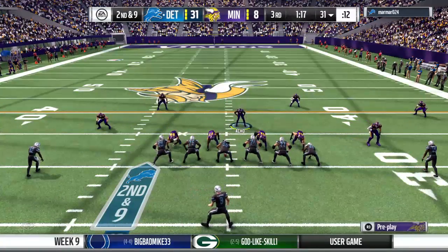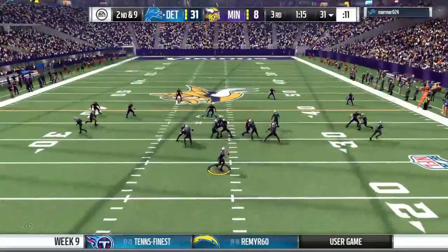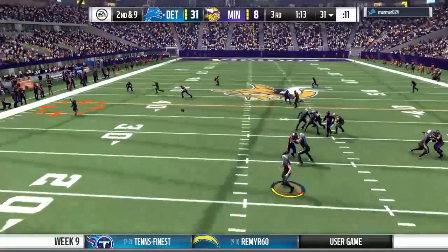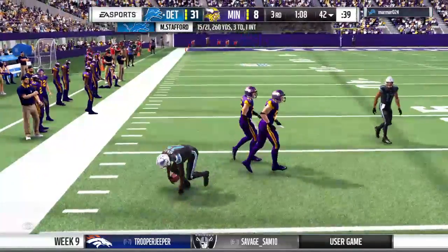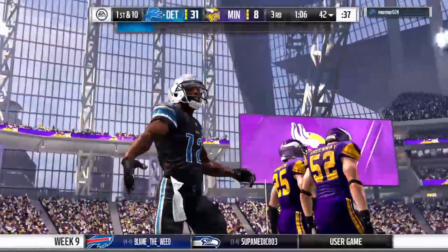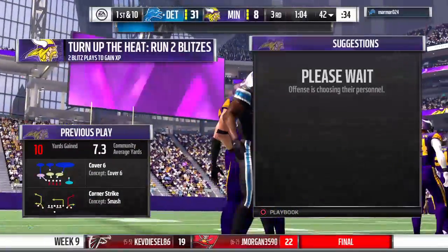They come out 5 wide, 3 of them to the right side. Now Stafford. Curley's got it, complete. And they get him down, but not before he takes it across the 40-yard line. And defensively, they were in zone coverage there.